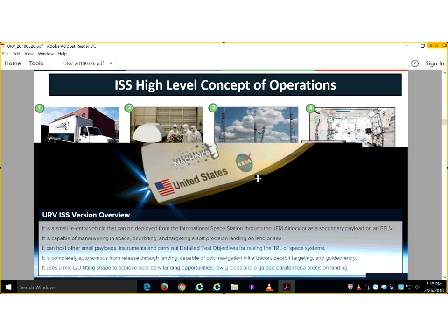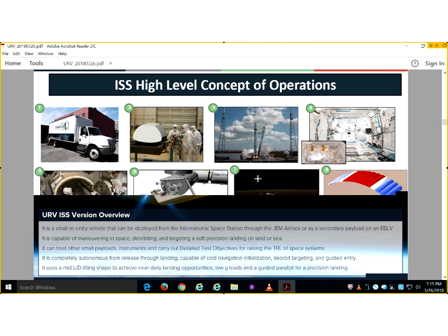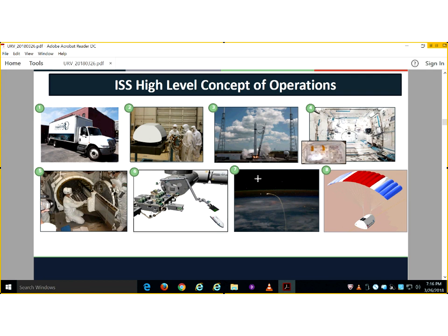This is the ConOps. We actually tried to sell this to a shipping company originally for advertising purposes. You can imagine the parachute coming out and having your shipping company logo right there as an advertising thing. That didn't quite work out. Turns out there's a liability issue of bringing something back from orbit.